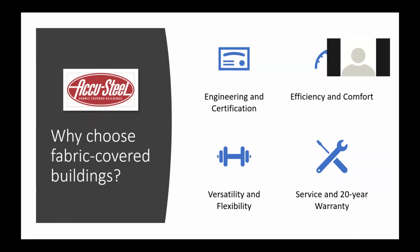Everyone has a little bit different needs in their company, in what they're doing and what part of the cattle system they're participating in, from cow-calf, backgrounding, finishing, or the main three. But we can really get a design that meets their needs, with a turnaround on the efficiency and the comfort.